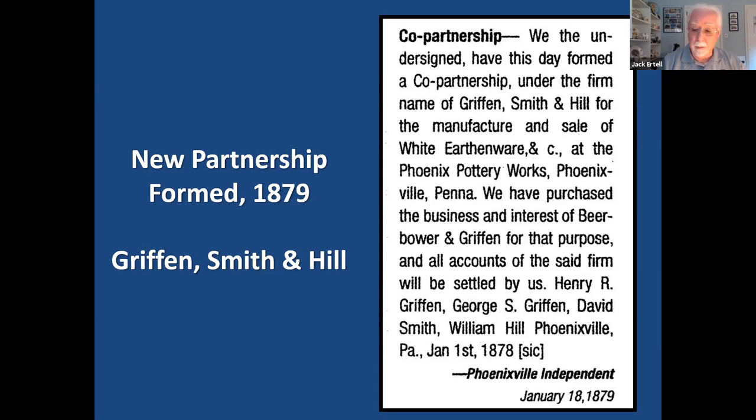And that man's name was John Griffen, and his two sons, George and Harry, official name was Henry, but he went by Harry, they had recently graduated from Rensselaer Polytech up in New York, and he was looking for a business for them to get involved with. So he underwrote them forming a partnership with two veteran pottery makers.